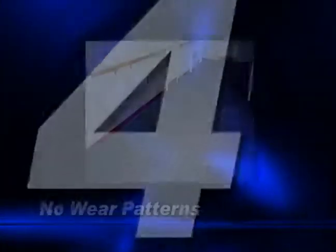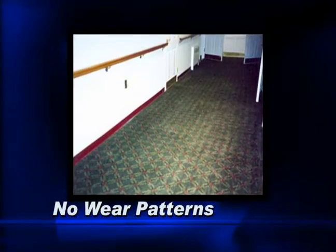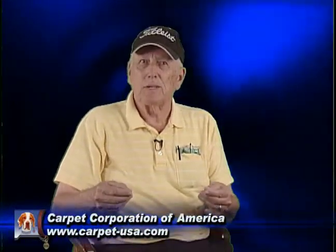Number 4, no wear patterns. You know how you go into your bedroom and there's a path from the door you go into the bathroom? You see it. Or you go to your closet, you get wear lines in it. Now you may get that somewhat in carpet tiles, but here's the thing. Carpet tiles, you just pick them up and move them around. Suddenly, the traffic lanes are gone.